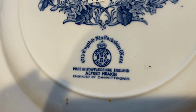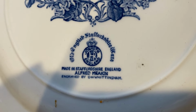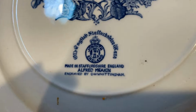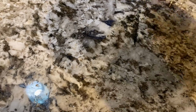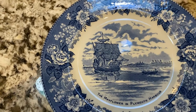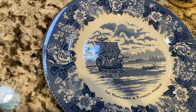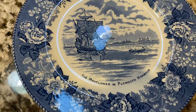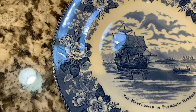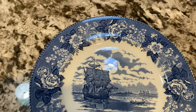It's also, let's see, Old English Staffordshire, England, Staffordshire ware, Alfred Meakin, and it is made in England. And I was just thrilled to find this. It is beautiful. It's going to be prominent in our home for Thanksgiving or for 4th of July. It all works. It's just beautiful. So that will be at our home.